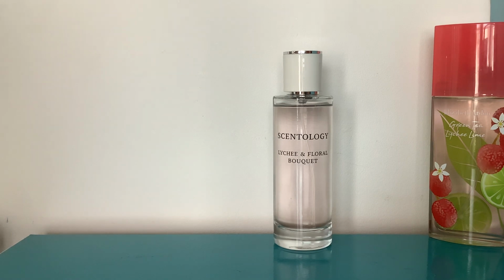However, Boots don't have these anymore, but they are on Beauty Base and boohoo.com. Very random. So I'm guessing they're not actually Boots' own, and they are actually a brand called Scentology, which I didn't realise. I've got a whole video about this whole range if you're interested. Two of those, one of them I just didn't really like, so I'm getting rid of that.